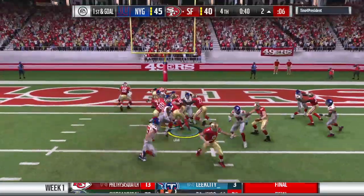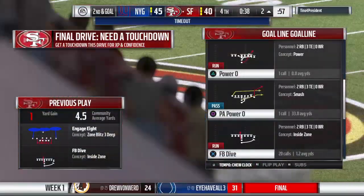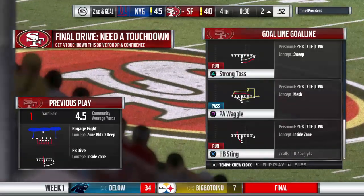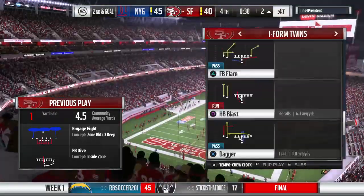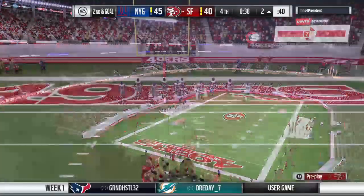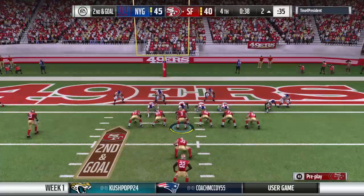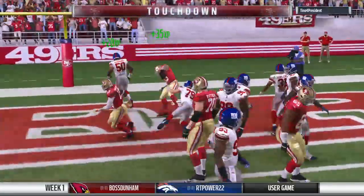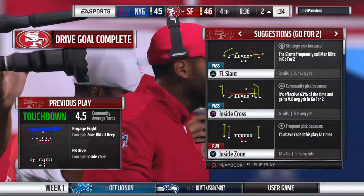First and goal here from the 2. And they'll let the fullback try and take him home. And now the Giants will stop play as they take a timeout defensively. It's just their first. They've got 2 more to use here in the final stages. Possible run anticipation here as the D-line sandwiches together. Second down, he takes it across for the touchdown, and they've taken the lead late in the final minute of the 4th. Wow.